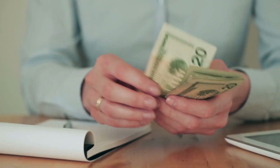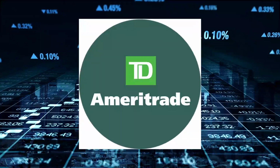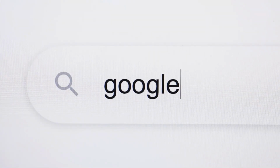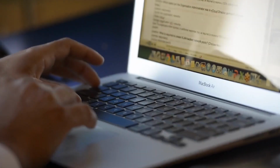On the other hand, if you have more money and are looking for a platform that has been around for a long time, try Charles Schwab, Fidelity, or TD Ameritrade. If you live in the United States, you can sign up for them by searching for them on Google, visiting their website, filling out a few forms, and then beginning with finding a partner.